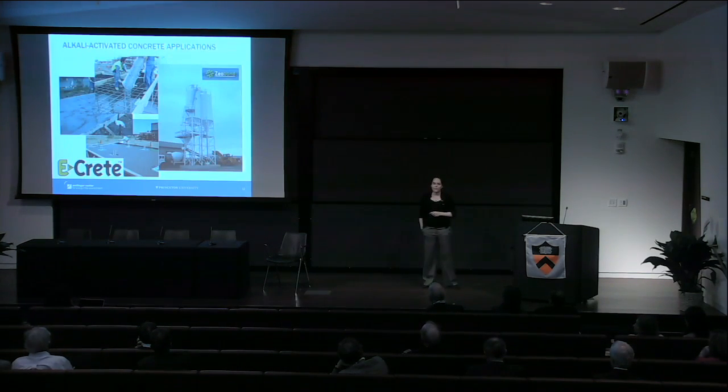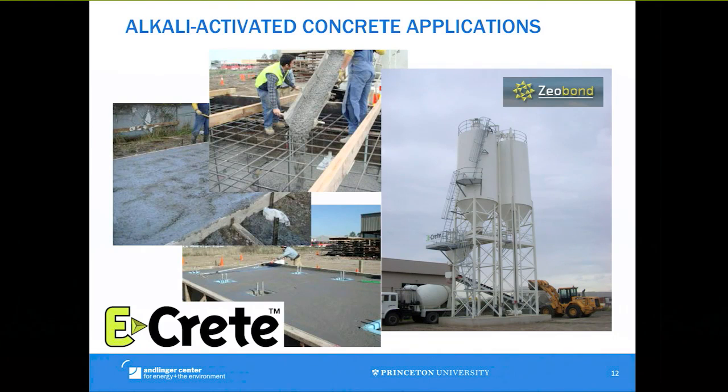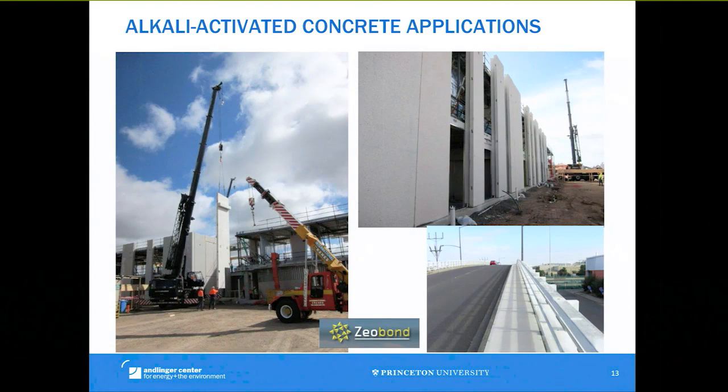So just to convince you that it's not just in the lab that these materials do work, here's an example of a small startup business in Australia that was using these alkali-activated materials early in the 2000s. And this down here is an alkali-activated concrete base on which these silos are built. You can also make things like precast panels, sidewalks, all of that kind of stuff.